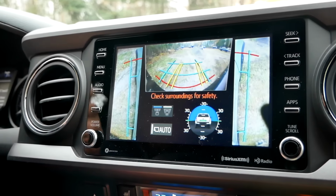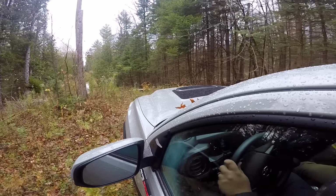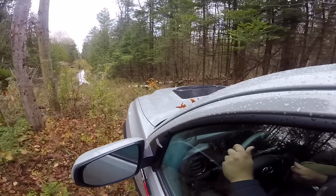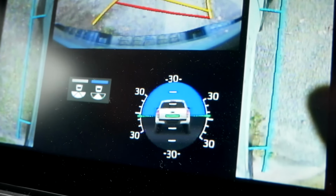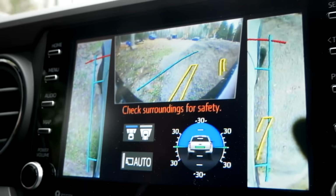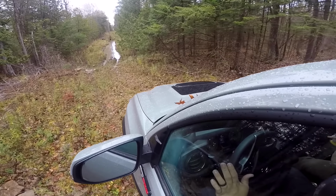Also pretty cool here. Yeah, when you go into 4 low, the camera comes up right away. So you can see both front tires. Plus you have these guidelines telling you exactly where your tires are gonna go. Yeah, it gives you a vehicle angle gauge too, which is nice. And it actually moves the camera angle as the truck pitches. Nice. That's kind of interesting. So you can see how your truck's looking at the terrain.